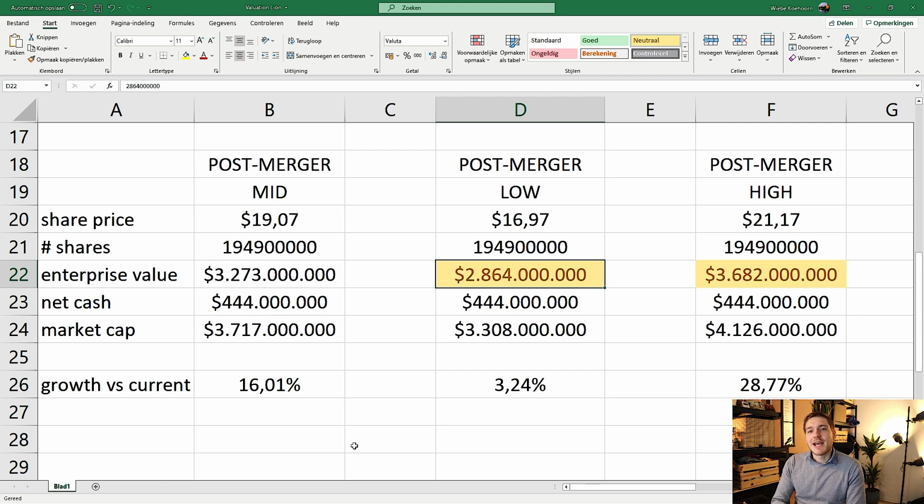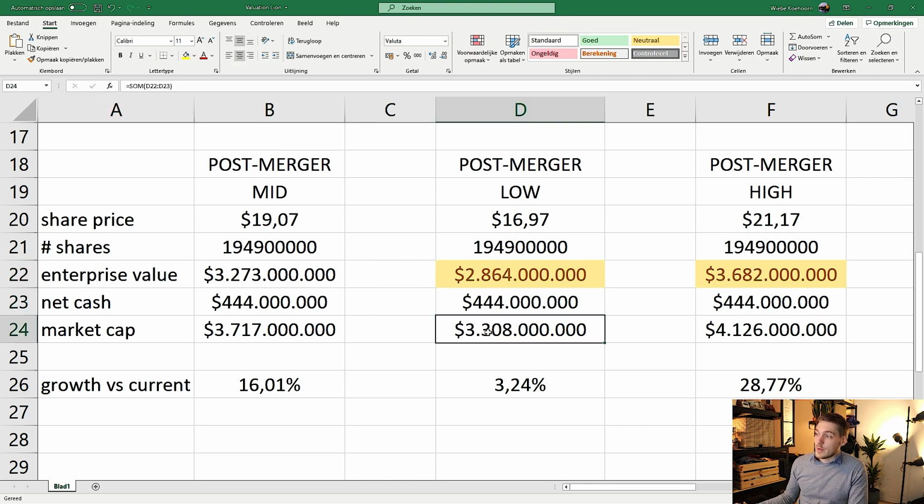And now the last step is going to be to calculate the fair market cap and the fair price per share. Because right now what we have done so far is to calculate the fair enterprise value after the merger, right? Now we just need to add the net amount of cash to arrive at a fair market cap after the merger. So for the low valuation, we had calculated an enterprise value of 2.8 billion plus the amount of net cash gives you a market cap of about $3.3 billion. And for the high valuation, it was about 3.7 billion enterprise value plus the amount of cash gives you a market cap of 4.1 billion. And then you arrive at a midpoint valuation of $3.3 billion in enterprise value plus the amount of cash gives you a market cap of $3.7 billion.